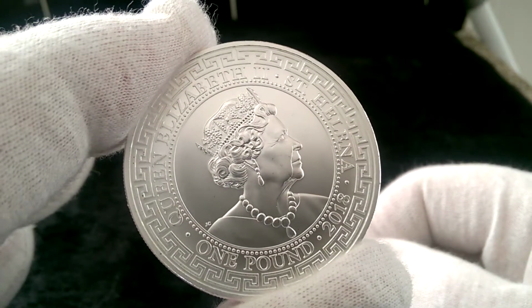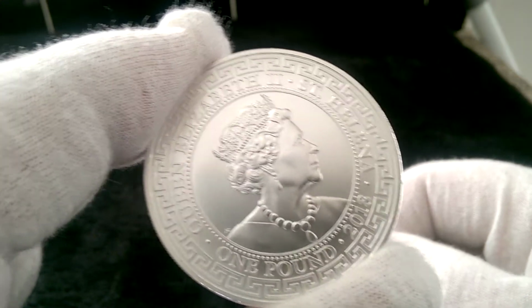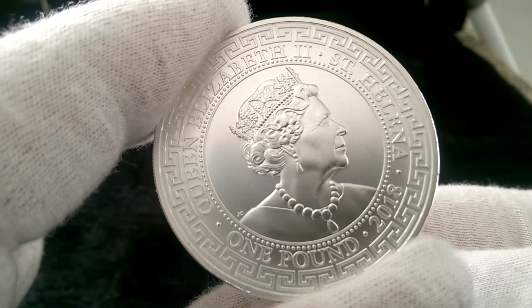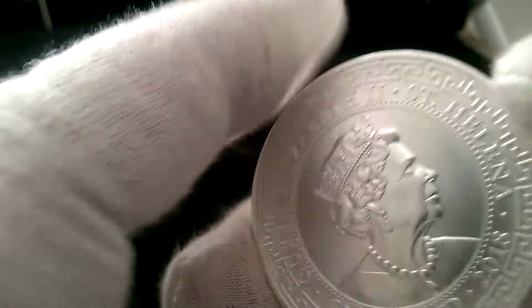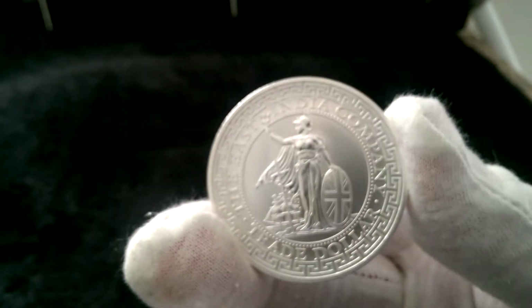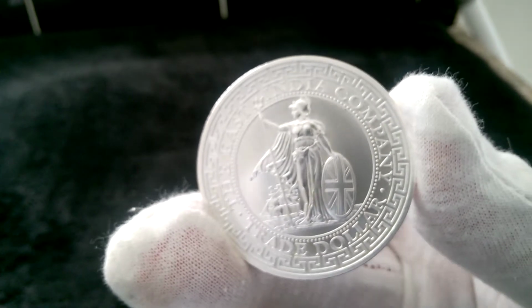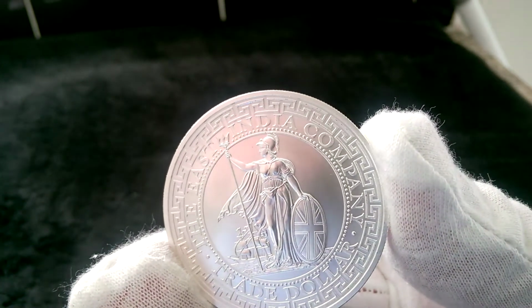Beautiful coins. Very nice indeed. It's 10,000 minted. If you want to get your paws on one, I think APMEX in USA are selling them for $22. Not sure of the price in Great Britain, probably 20, 23, 24 pound.